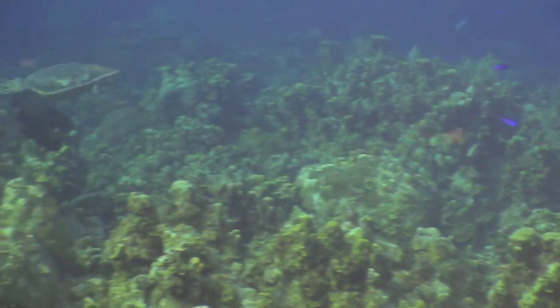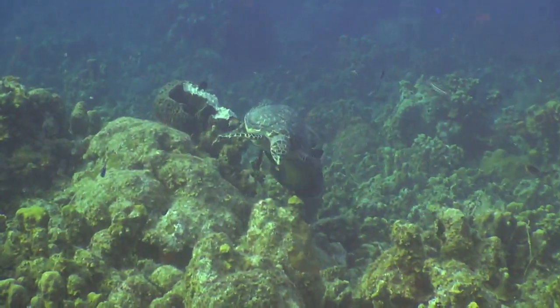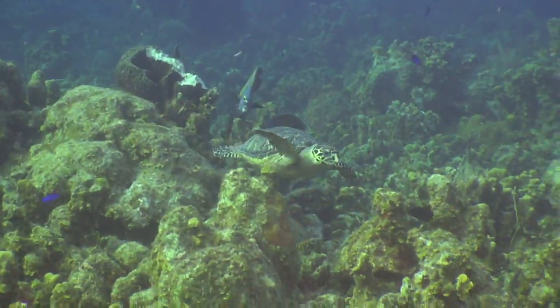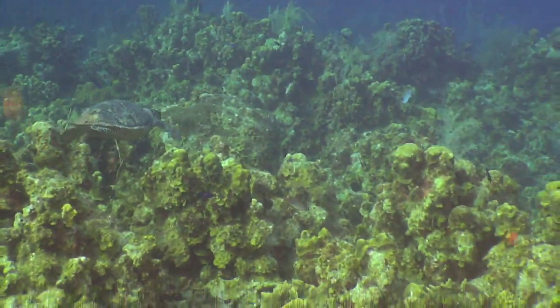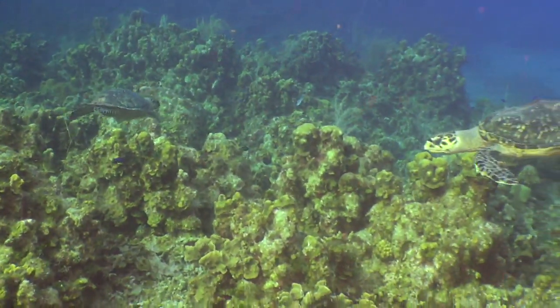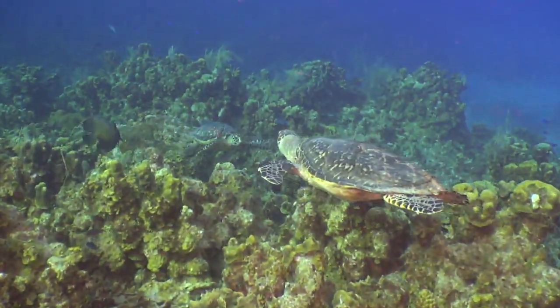Okay, so that was Sharkbait. So now we have another one. Oh, wow. Oh wow, and they're coming together as well. Oh, I know who this one is. Okay, Pat, let's see if we can get some guesses on exactly which turtle this one is. Oh, wow. I think I know who this one is too.